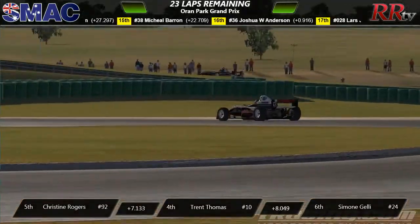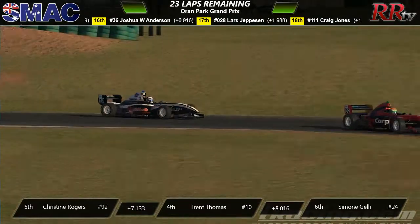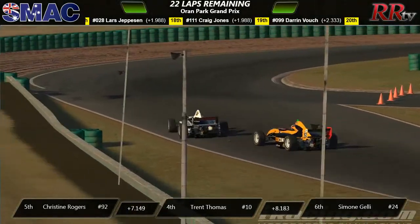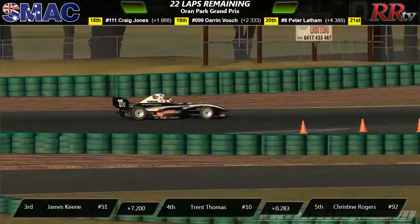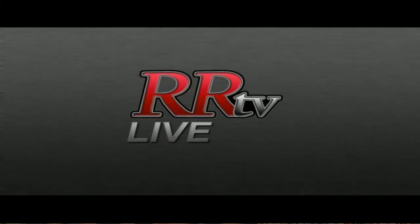So they're coming up under the bridge here. It looks like he's probably made that move into corner 4, just coming up onto the bridge. Oh yeah, he's got a great run. It looks like Christine might have got a cut track penalty there, as she's had to back off to serve that, which has let Trent Thomas move up into 4th position there. So that was quite fortunate there for Trent.